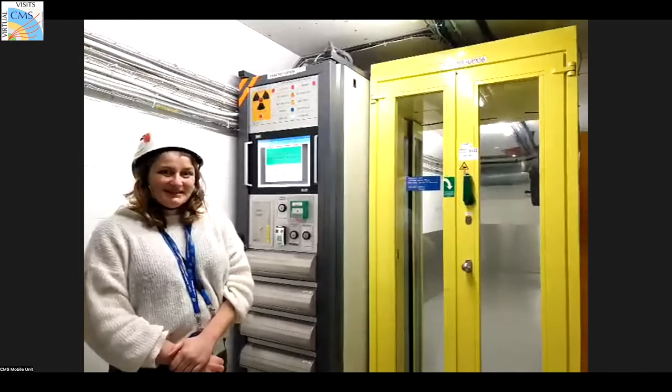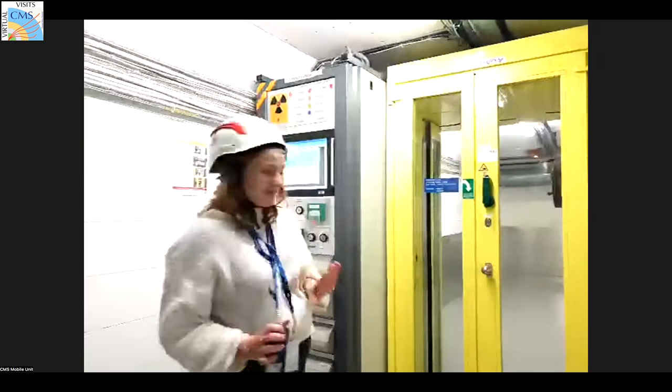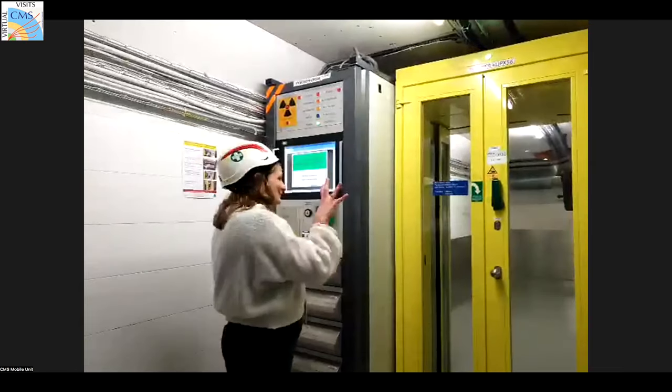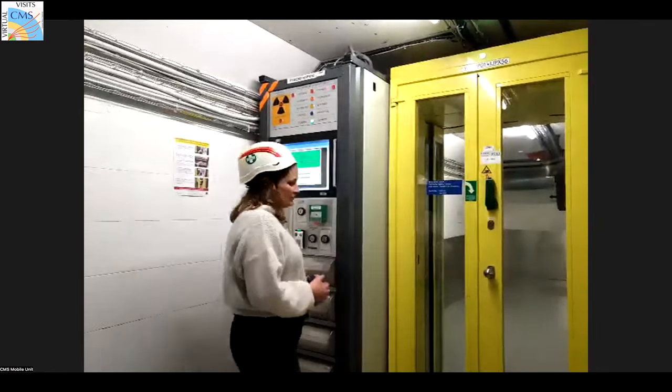So now Ludivine's at another one of these yellow doors. Yeah, another one. Let's see if it gets better. It's better than the first one. So now it's the access for the UXC, so to really go and see the detector.